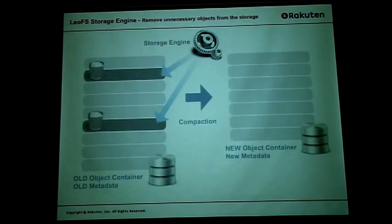But this mechanism has a side effect. The storage engine sometimes needs to reduce unnecessary objects. LeoFS takes a measure to lessen the effect: compaction. During compaction, the LeoFS storage refuses requests from other nodes. After compaction, the storage cluster automatically recovers consistency of objects.